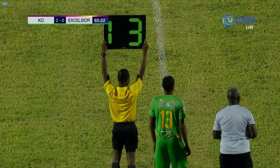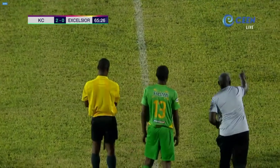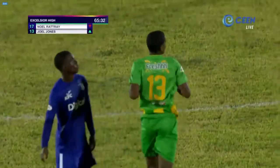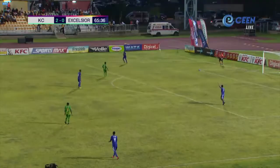Excelsior set to make another change. Joel Jones getting ready to come on. And he is replacing Noel Retri. He's had a couple of chances in this game, Noel Retri. Chances that he would want to forget.